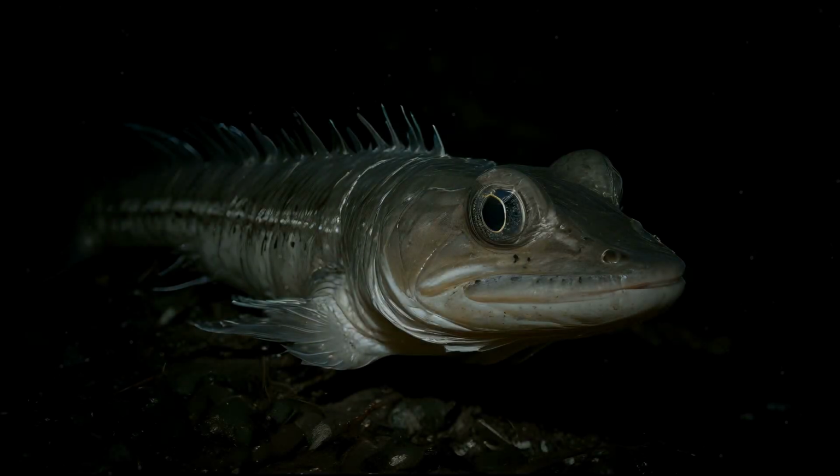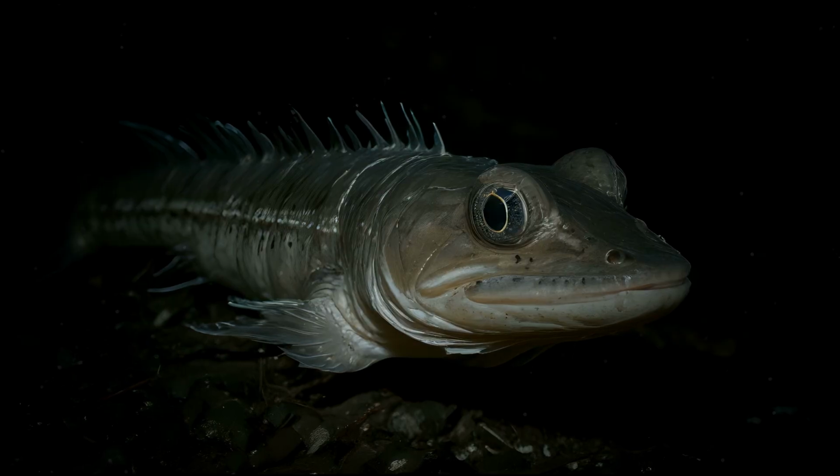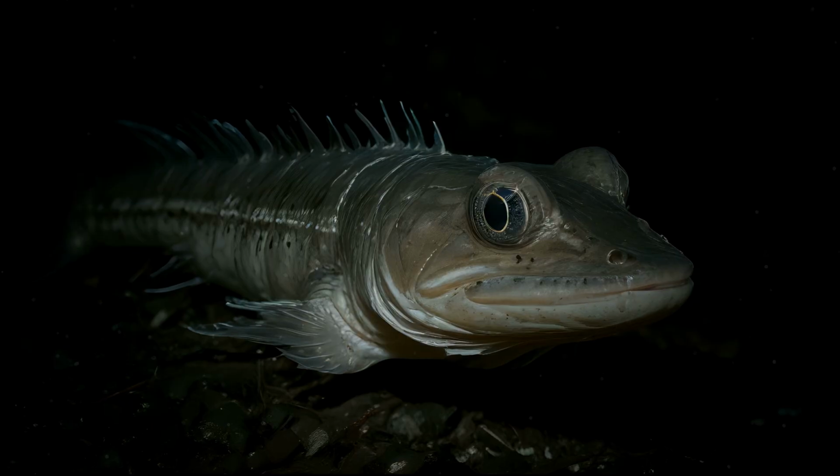Down past 600 meters, the blue has grown so deep it is nearly indistinguishable from black. Only a creature with enormous, sensitive eyes could gather what little glow remains, and even for them it is barely there.